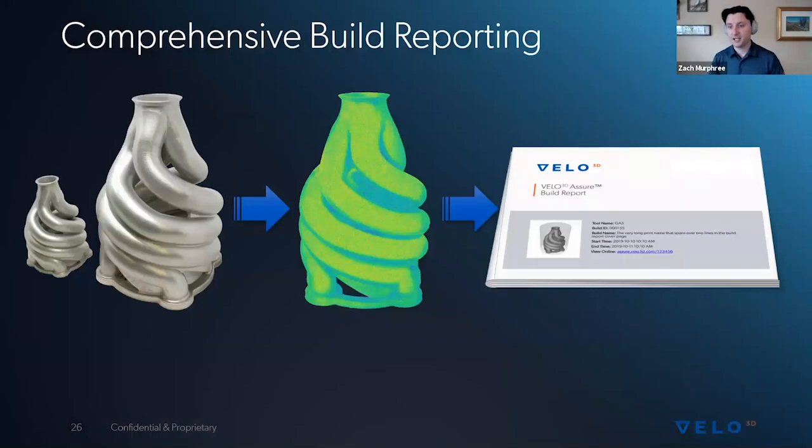And of course, the important thing here is to make it traceable, right? And so being able to document all of this and have essentially a traveler that can go with your part and go to the end user, to the customer, to show them what happened and what they should expect from the part is critical. So as a system, we're really taking this printed part and the digital information that's contained from that print and giving it to the user in an actionable format in our build report.